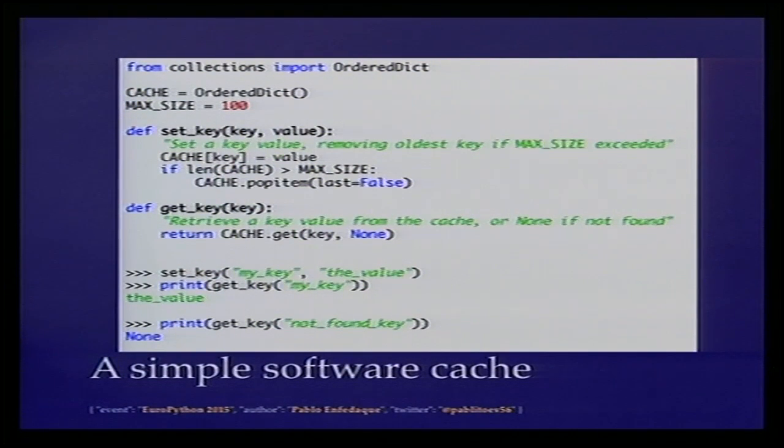So you can see popitem with last=False here. It means that Python automatically removes the oldest, the first inserted item when the dictionary is full, or when the dictionary reaches the size that I want to limit. Do you understand this cache? Yes? Pretty simple, right?